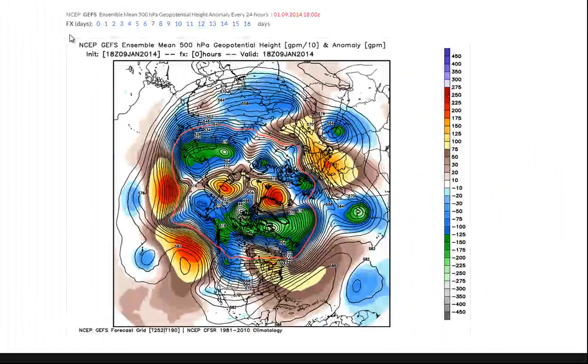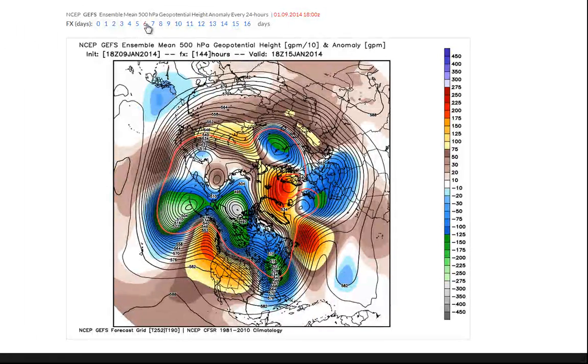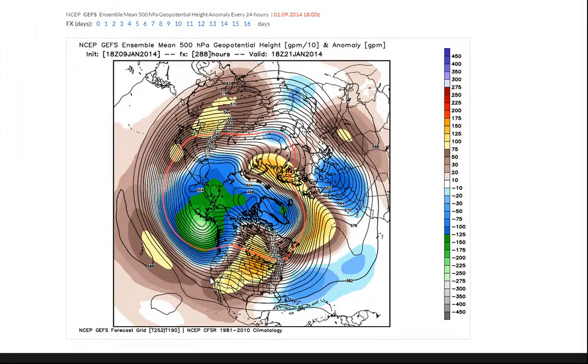Real quick over to the GFS. The GFS now looks very similar. This is the 14th, 15th, up until after about, say, 8 days. Then it drastically changes. So watch what happens by day 12. It really loads up the Pacific jet. It shoots it across the country. It brings warm air in. But I think this is too quick with the jet.